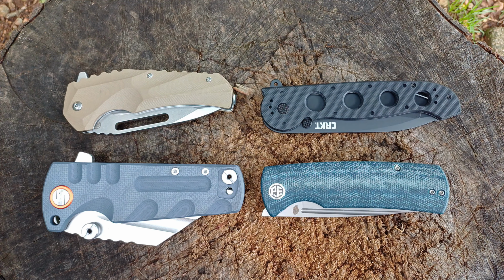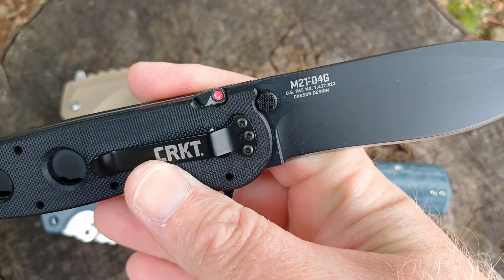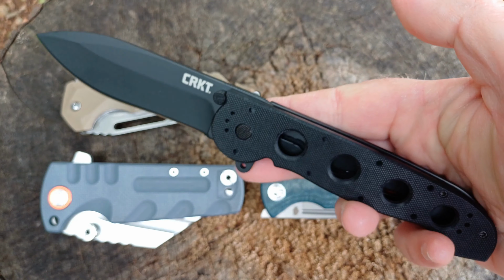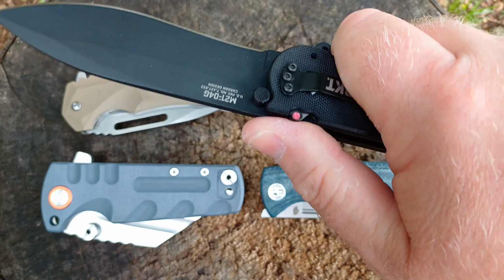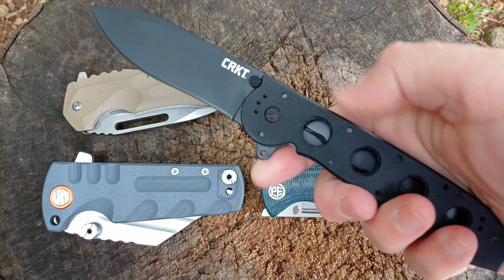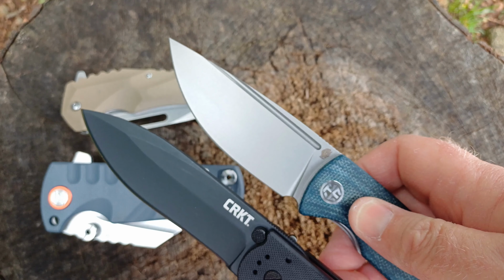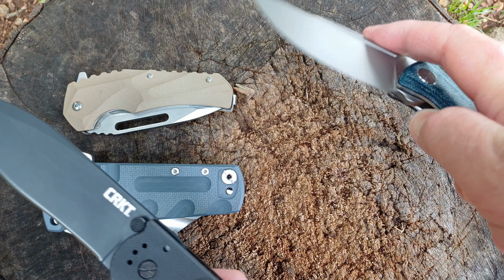The next one, the CRKT. This is the CRKT M2104G, I believe it is. This is an 8CR13 blade, but a really cool blade for getting shit done. I like it. It's a big knife as well, as you can see. It's got quite a large handle. The blade size itself is probably a little bit longer, they're about the same, more or less. A little bit more cutting edge, slightly more. But a really cool knife.